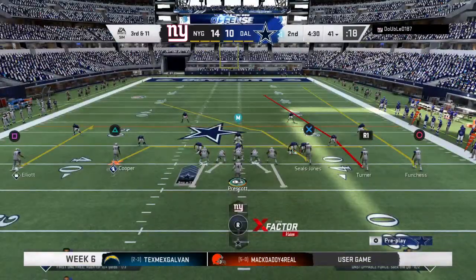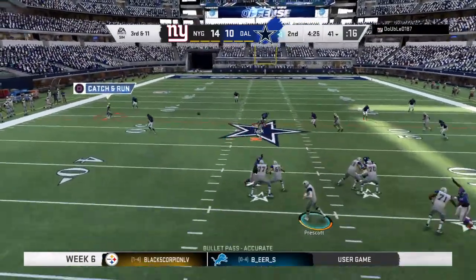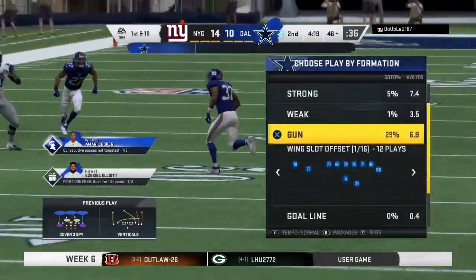The Cowboys on 3rd down. They've only converted once in 4 tries. This is 3rd and 11. And he's got Ezekiel Elliott. 13 yards and a first down, Cowboys.